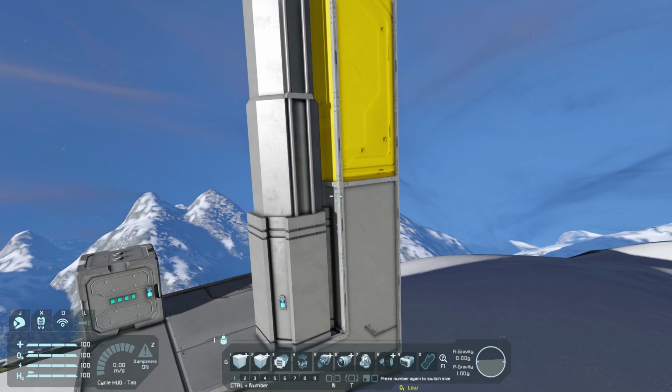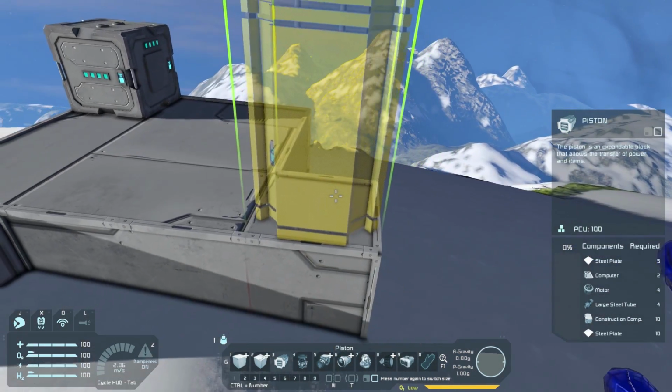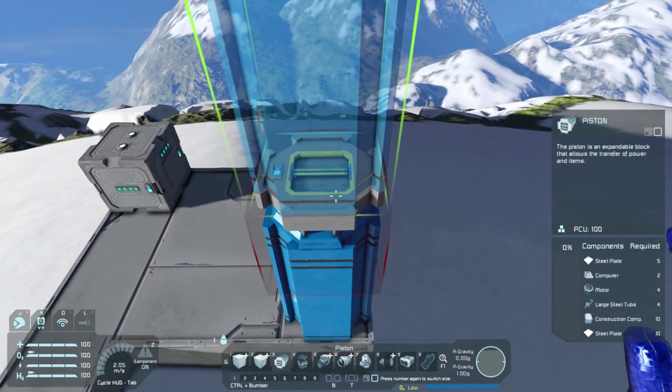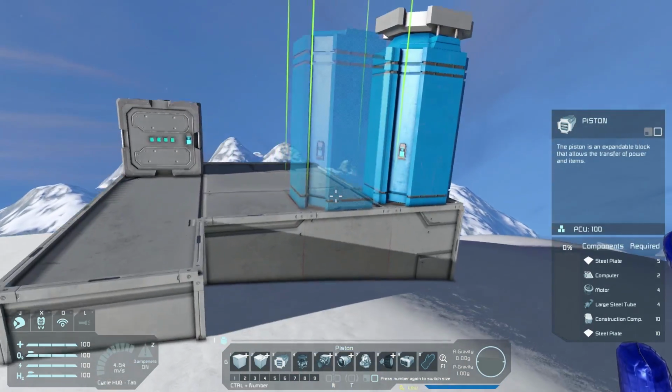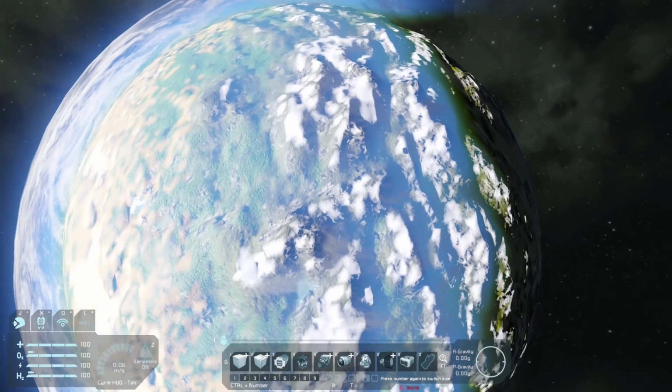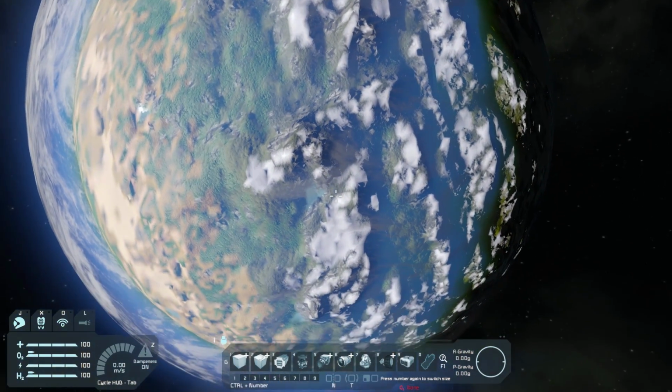Sounds pretty simple, right? Alrighty, so here is our area. We're going to do our first set of pistons in blue, because blue looks nice. So how far are we going to have to go? Oh, you know what? Actually, let's do a little bit of recon so we know about how far up we have to go. Alrighty. Jesus Christ.